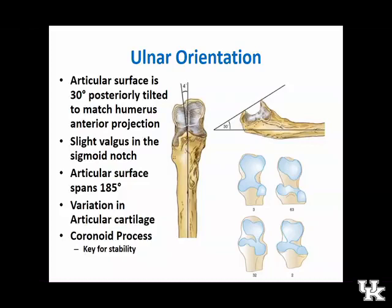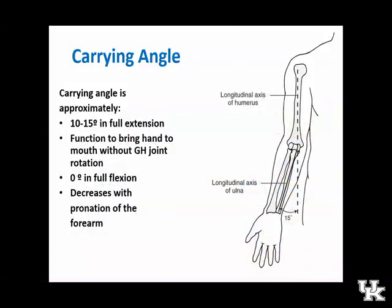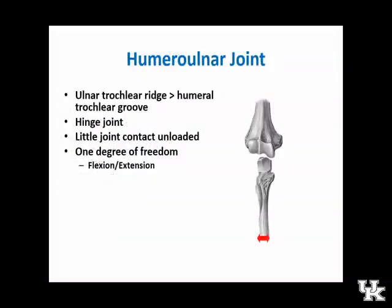You typically get a posterior dislocation when somebody falls on an outstretched arm or hyperextends their elbow and they dislocate that. I talked already about carrying angles. It varies a little between men and women, but it's around 10 or 15 degrees. It appears to go away when you flex up. That's that little bit of varus and valgus. And if the person is standing in pronation, it's not going to be as obvious. So you have to have them stand or assume an anatomical position to really see that.